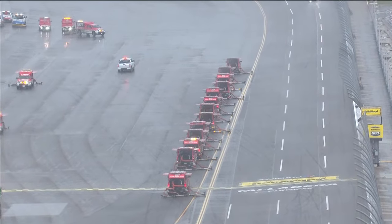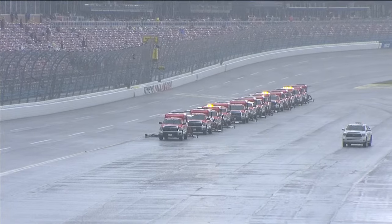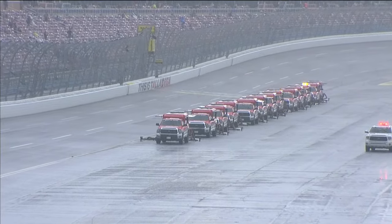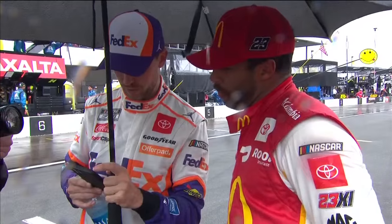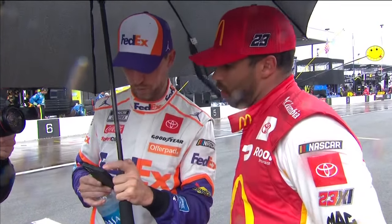NASCAR is going to try everything they can to get this race in. It's still raining right now, though. I don't know that you can run these jet dryers when it's still raining, but they are positioned, ready to roll. Yeah, it's just a situation just like yesterday where they had to call the race. It felt super early to make that call, but they just didn't have enough time and daylight to complete the entire race.